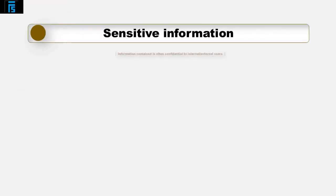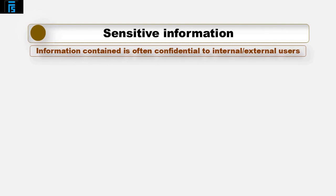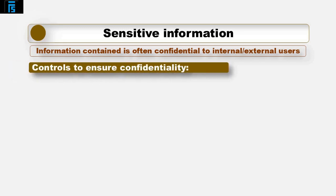Sensitive information. The information contained in managers' reports is often confidential to both users external and internal to the organization. For example, management would not want reports detailing new product designs being accessed by competitors so they could be copied. Similarly, management may not want staff to know of staffing issues or restructuring plans so as not to cause panic.